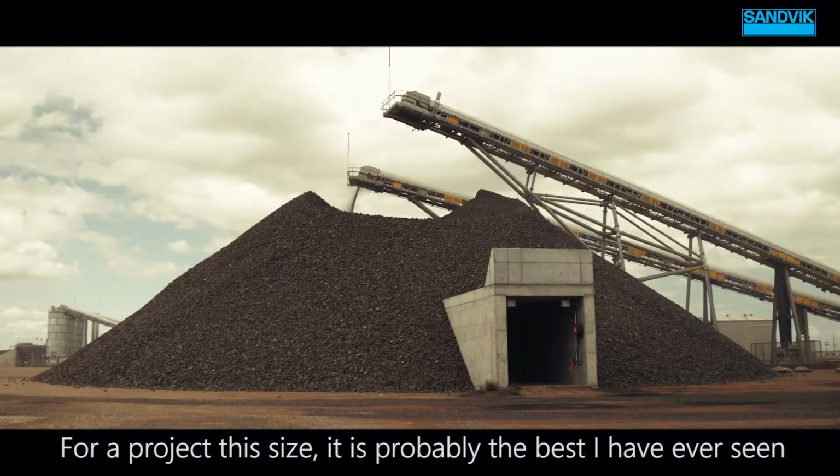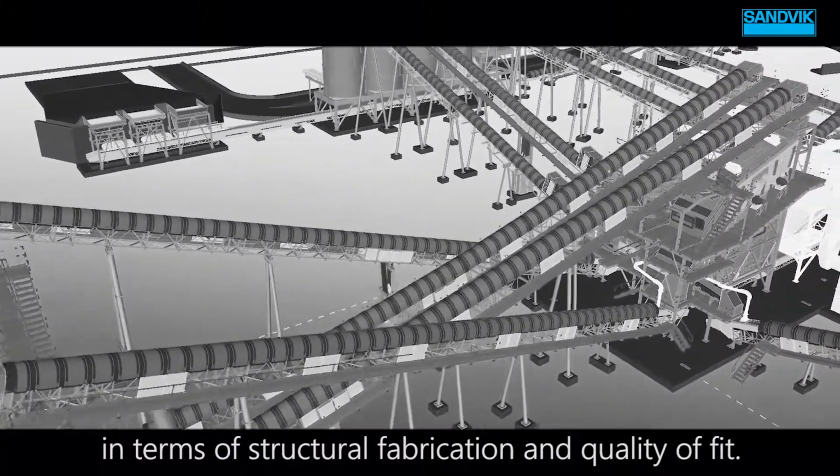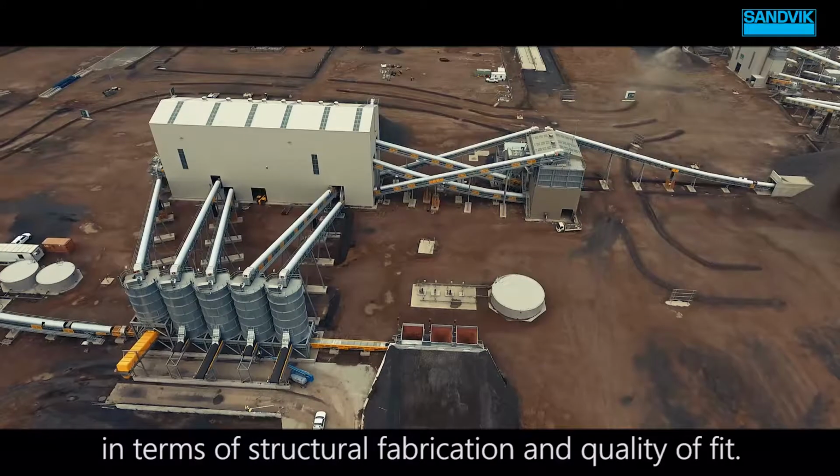For a project this size, it's probably the best I've ever seen in terms of structural fabrication and the quality of fit.